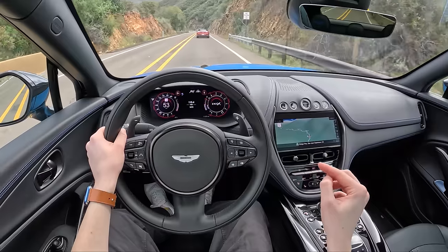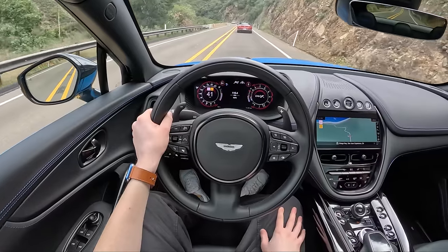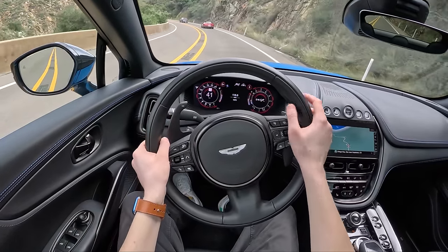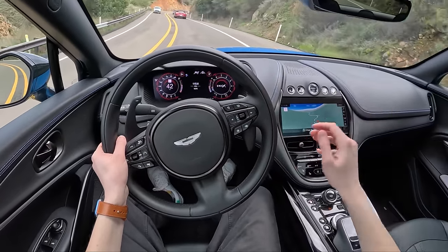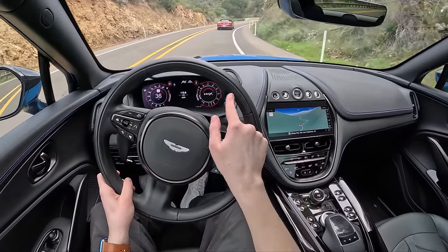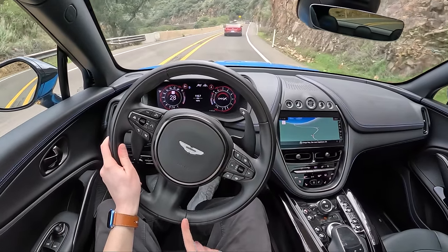But the DBX 707 feels like it is. It feels like it's been made for this. And I've never driven another SUV that corners as flat as this one. Not to mention all of the beautiful interior materials in this car. The steering wheel, which does kind of remind me of one from a Volvo, but that's not a bad thing. I like this sort of stitching that you get here on the front of the wheel to kind of section it a little bit.